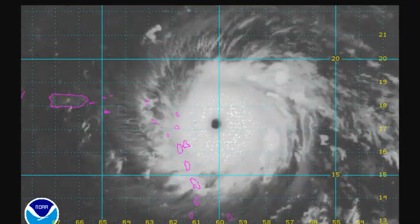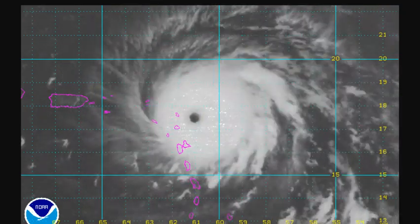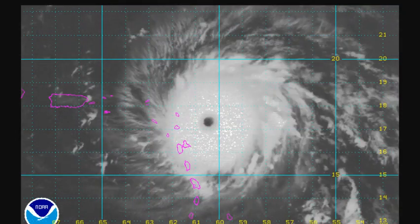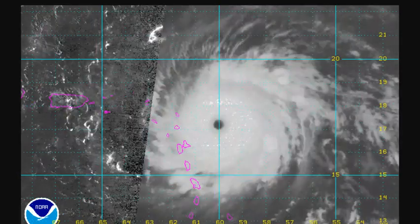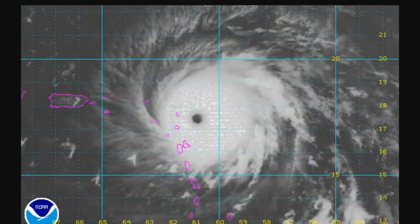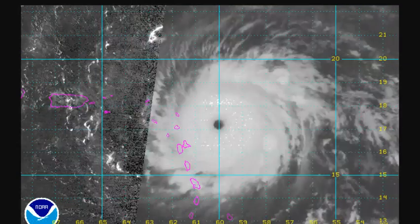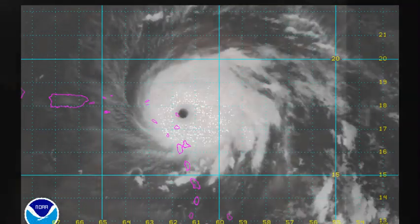I'm going to try and freshen this up. Maybe it'll add another frame to it. Almost there, folks. That eye is almost over the island of Barbuda. In another hour or so, Barbuda will be sitting in the middle of that eye, which looks like it's about 30 to 40 miles in diameter. I'm just amazed at what an almost absolutely perfect circle this thing is. And I'm going to check to see, there was a new recon mission. I don't think that they're close, but let me just take a look at that.